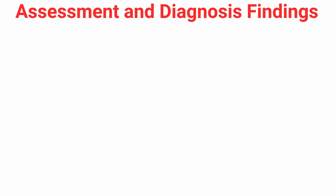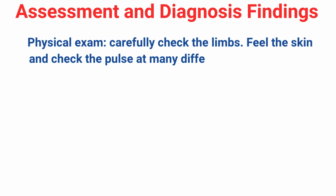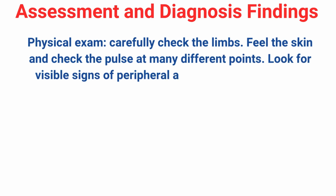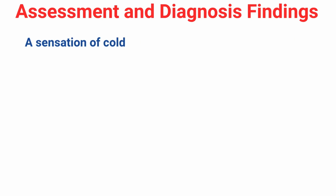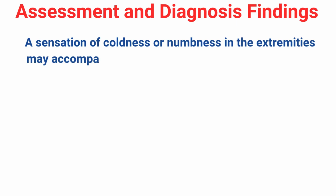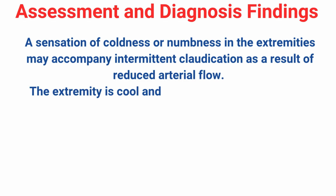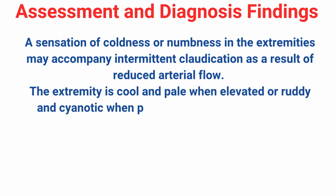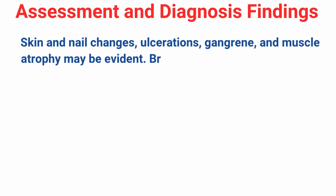Now we will see the assessment and diagnostic findings. Diagnosis often begins in an emergency room and includes physical examination. Carefully check the limbs, feel the skin and check the pulse at many different points. Look for visible signs of peripheral artery disease like ulcers on the skin. A sensation of coldness or numbness in the extremities may accompany intermittent claudication as a result of reduced arterial flow. The extremity is cool and pale when elevated and cyanotic when placed in a dependent position. Skin and nail changes, ulcerations, gangrene and muscle atrophy may be evident.